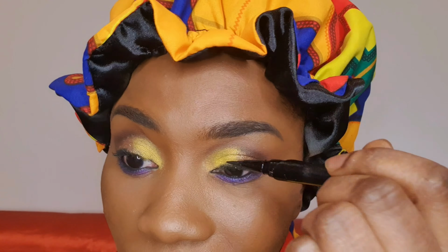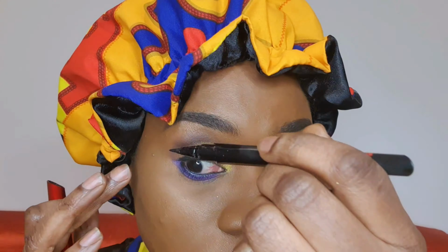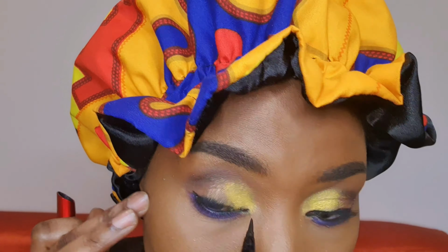Now I'm using my liquid eyeliner. This is the Always On liquid eyeliner from Smashbox Cosmetics. It's so amazing. It literally goes on and stays all day. It has no budge. I love it.